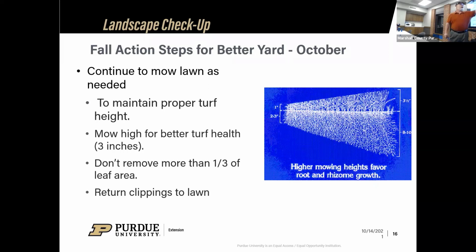And if you're mowing at the right height and you fertilize right, you're going to have a more vigorous turf plant that's going to be productive in your landscape and control weeds. If you have weeds coming up, you're mowing in the drought of the summer because they have a taproot and they're still growing while your grass isn't.